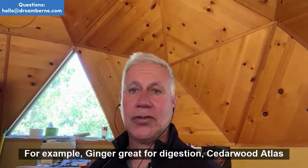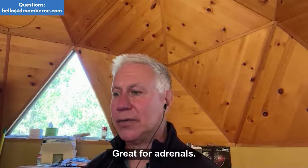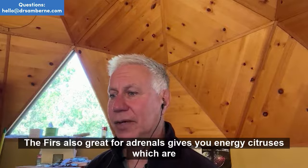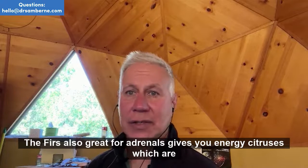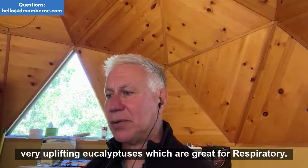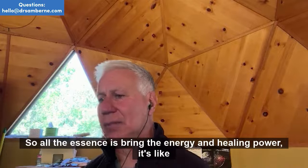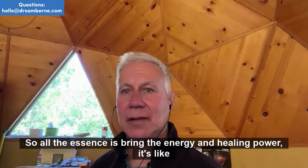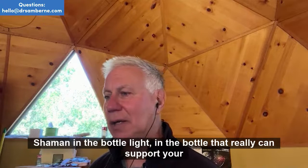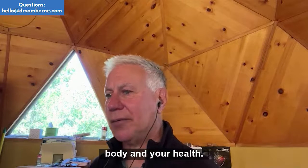For example, ginger, great for digestion. Cedarwood atlas, great for adrenals. The firs, also great for adrenals, gives you energy. Citruses, which are very uplifting. Eucalyptuses, which are great for respiratory. So all the essences bring the energy and healing power. It's like shaman in a bottle, light in a bottle, that really can support your body and your health.